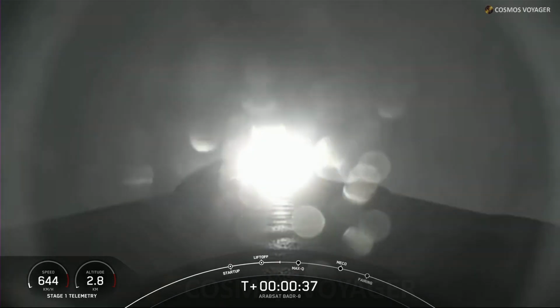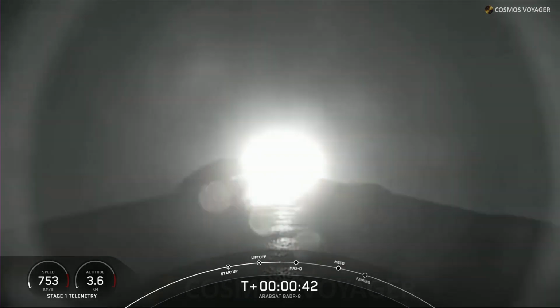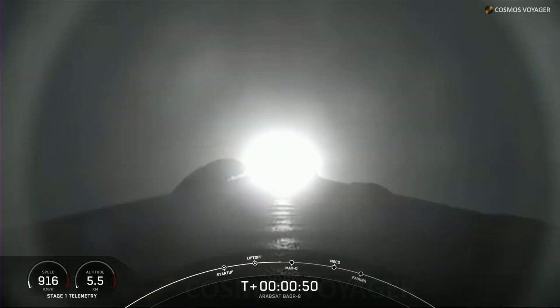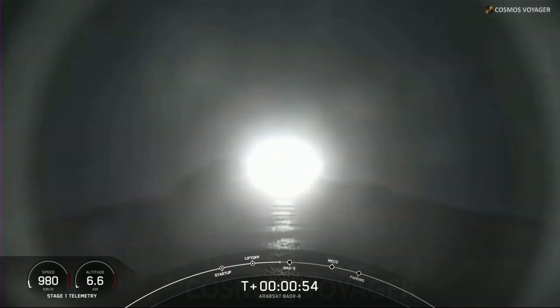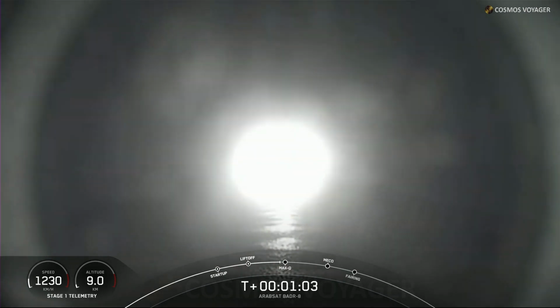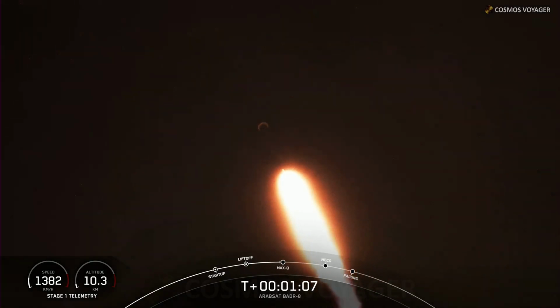Coming up next, we'll throttle down the 9 Merlin engines on the first stage to prepare for max-Q at about T plus 1 minute and 12 seconds. Power and telemetry nominal. Vehicle's on the right track. Now, as you may already know, max-Q is the period of flight with the highest amount of aerodynamic pressure, so it's one of the critical flight milestones we're tracking. Again, we expect that here in just about 10 seconds. And with that call out, we hear that Falcon 9 is moving faster than the speed of sound.